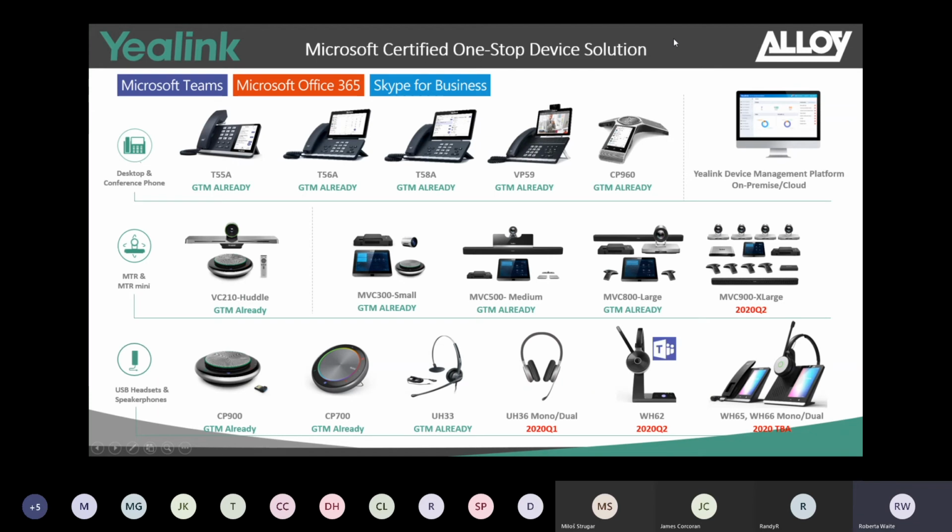Now, here's an overview of the Microsoft side of it. The relationship with Microsoft really started in 2015. Now they're a premium partner with Microsoft, which means that they have constant collaboration and workplace interchange with the Microsoft R&D team, so that they can jointly develop a watertight solution between software and hardware endpoints that works in line with the vision that Microsoft has for Teams.